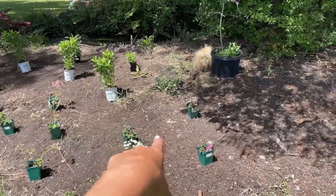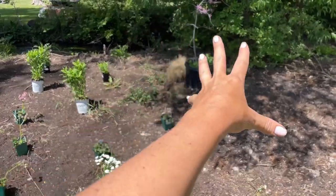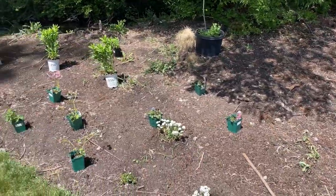So I think with those anemone, since they are self-sowers and they spread pretty well and will naturalize, I kind of want them to take over this big chunk of area. So naturally that will happen. I think it will look really pretty. Okay, let's get these in the ground.